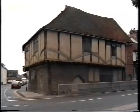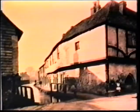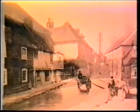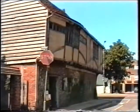In 1951, the Ministry of Works spent a large sum of money restoring this fine old building, the Maison Dieu, as an ancient monument, equipping it as a museum. King Henry III in 1230 founded the Hospital of the Blessed Mary here, and it was always entitled Maison Dieu.